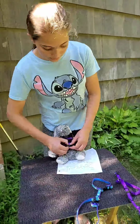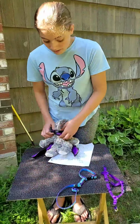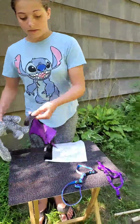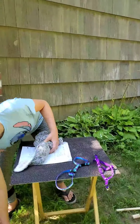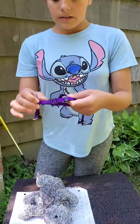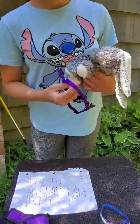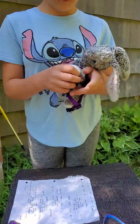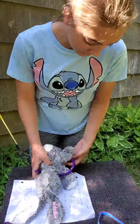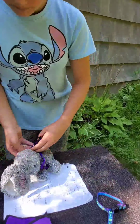Okay, and now I'll show you the next one. That's not a very good harness for rabbit hopping, the one on the left. This one is not a very good harness, and I'll show you why. So the rabbit's two feet go in here. The first foot goes right there, and the second foot goes right here, and you clip it at the top. Like this.